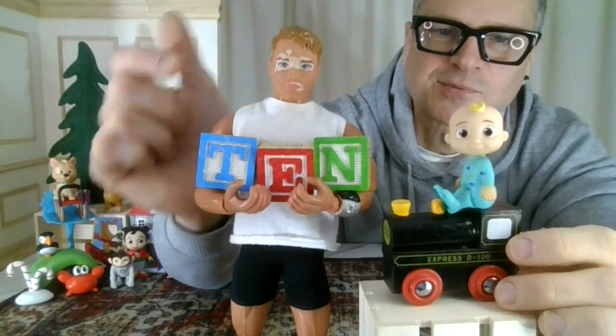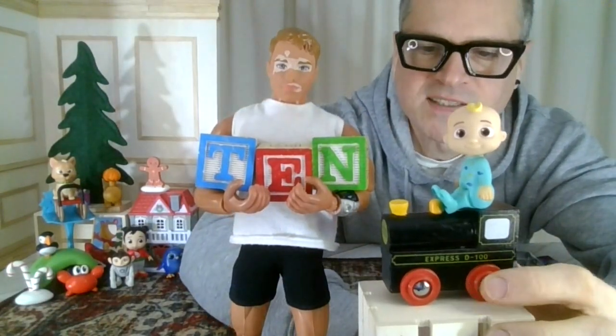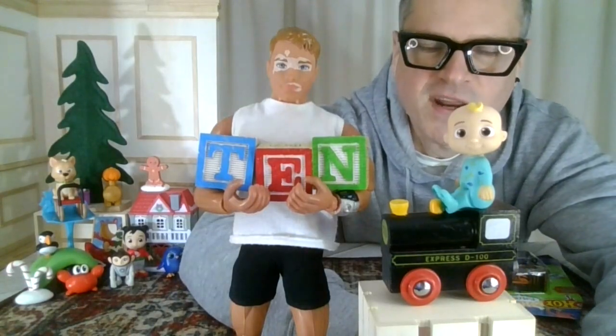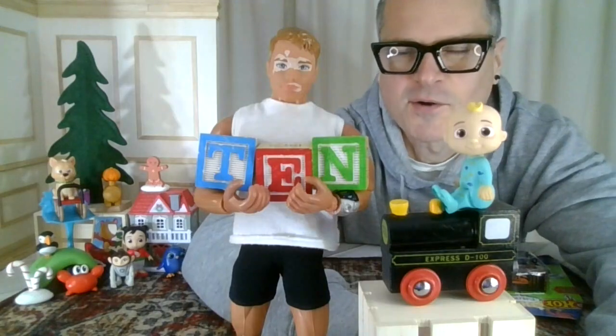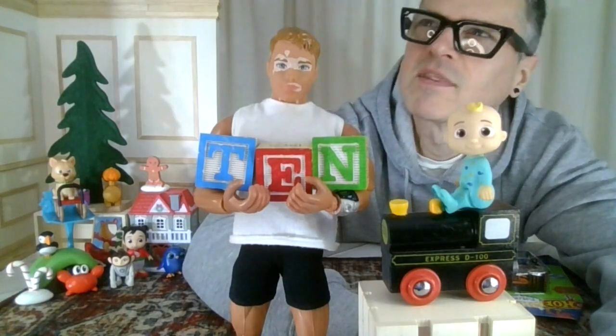We're just going to look at those wooden blocks. But I love wooden blocks, wooden trains, and this time of year, putting a train around your tree. A train is very Christmassy. They make a lot of express trains. I don't know what they call them, North Pole Express, and people put them around their trees.